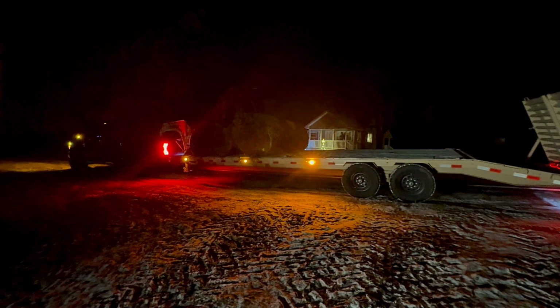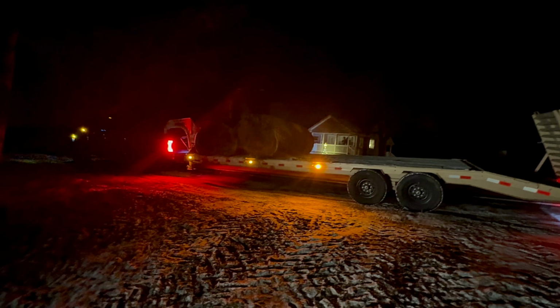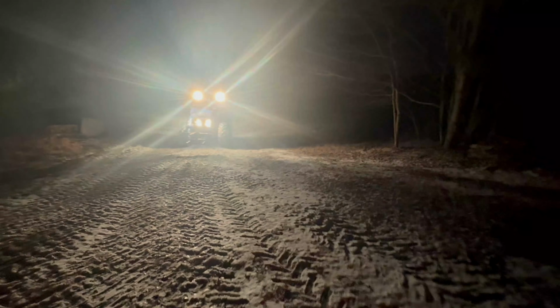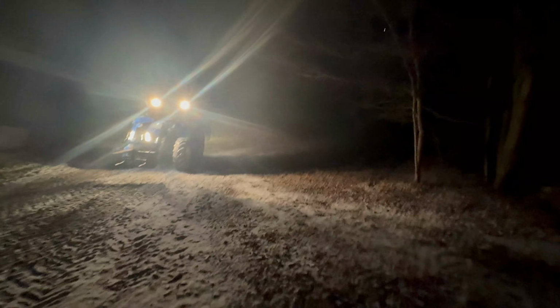So doing it now so it's ready to go for tomorrow. So just putting the rest of these bales on, 14 total, and then taking it back up to the field. Got the tractor all lit up. It's looking pretty sweet at night. Get the rest of this hay out of here.